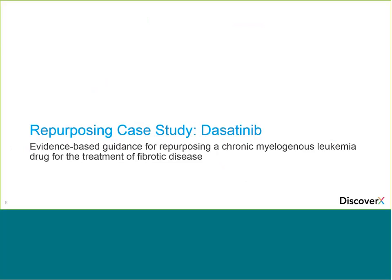So the first case study I'm going to present today is an example of this approach. Dasatinib is an approved treatment for CML, which I will show you may have very good potential for the treatment of fibrotic disease.